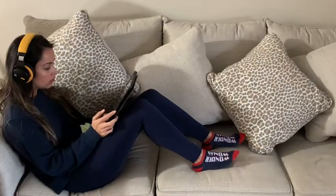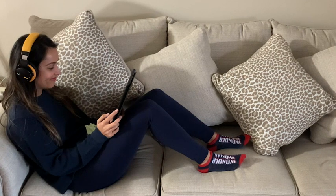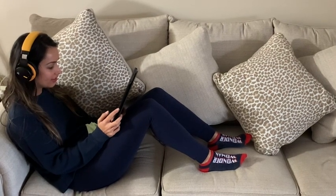If you are looking for over-the-head headphones, then you guys should definitely check out these ones from MOVSSOU. So the first thing I looked for is how comfortable they are, especially if I'm watching a movie, they're going to be on my ears for hours. They're so comfortable. Look at these ear pads. Look at how cushiony they are.